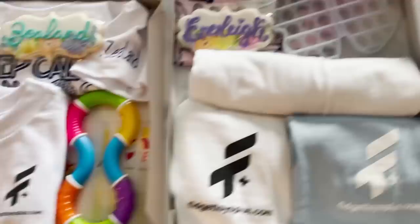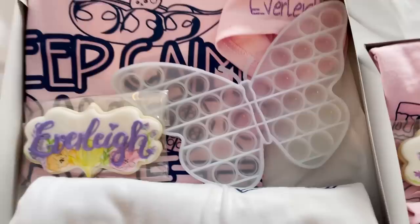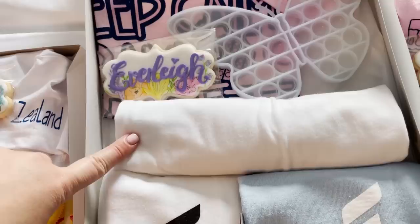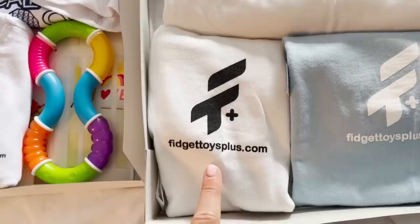Everly has a pretty big box because I gave her a lot of shirts. So she has a pink color change shirt with her name on it. And then to match the color change shirt, she also has a color changing butterfly poppet. And this white one is also a color change shirt. Then she has a cookie with her name on it and two shirts that are just like merch. They just have my logo and my website. A soft blue one, and then this is the one that she can tie-dye with her family.